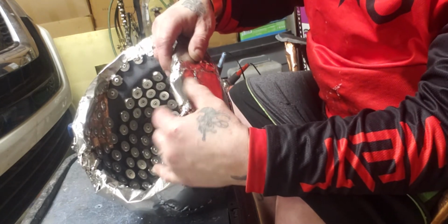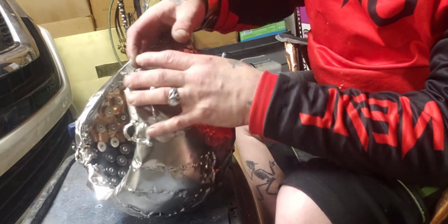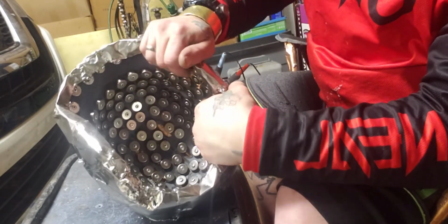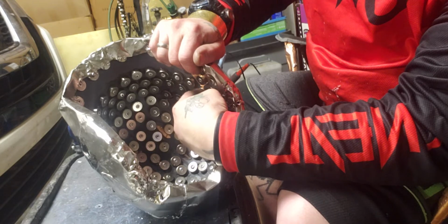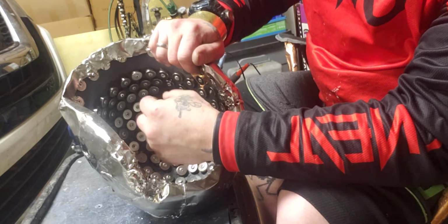Halbach array direction. So all the magnets' power is going out this way. And in here it'll allow these magnets, in reverse polarity, but still, the magnets closer to your brain will create that good blood flow in your brain.